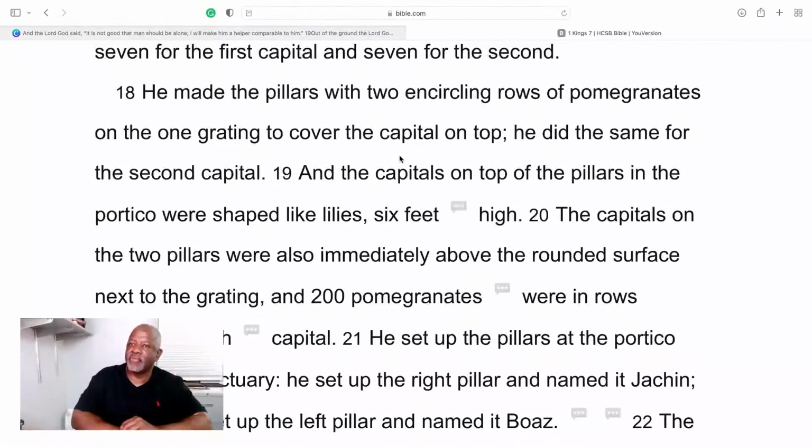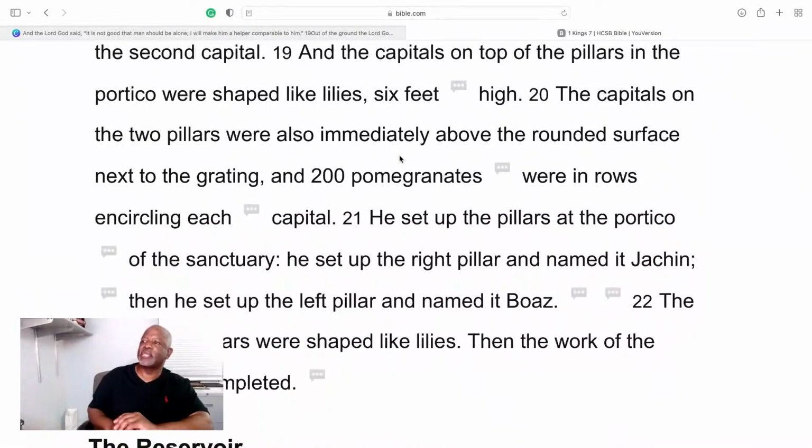He did the same for the second capital, and the capital on top of the pillars in the portico was shaped like lilies, 6 feet high, and the capitals on the 2 pillars were also immediately above the rounded surfaces next to the grating. The 200 pomegranates were in rows encircling each capital.